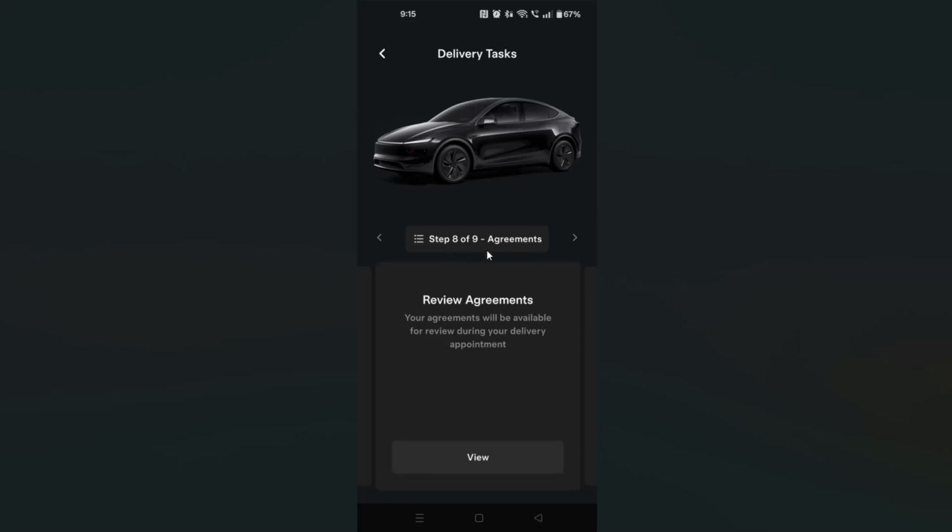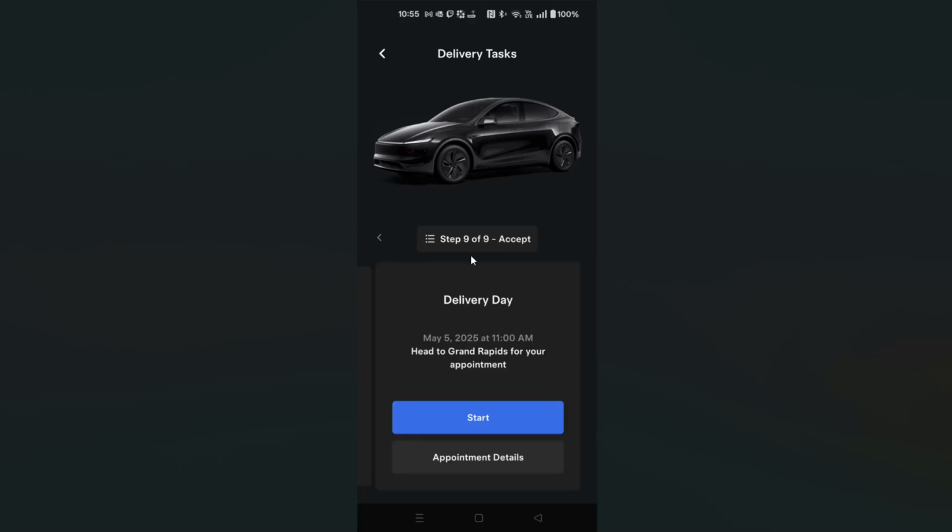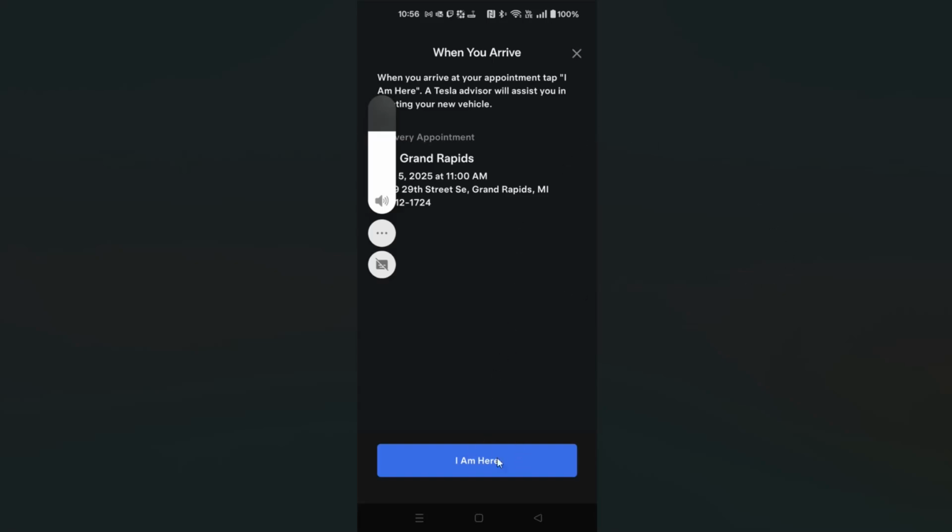Going through the last steps of this process, you can review your agreements in step 8. And then step 9 is accepting delivery. So on delivery day, you head down for your appointment. I arrived, and then you can click start at that point. That'll take you over to this page. When you get up to your vehicle, tap on the button where it says I am here.